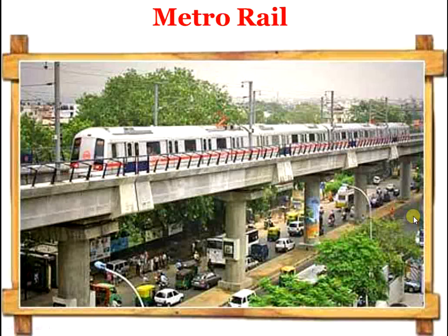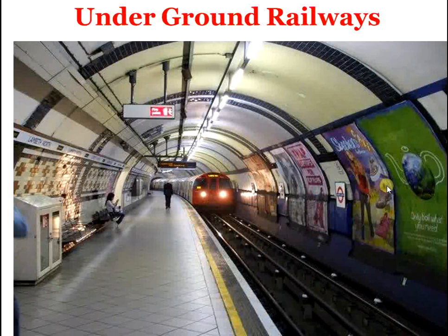The first metro in India was built in Delhi. Next is Kolkata, next Bangalore, and in Maharashtra, 3 to 4 metro cities have construction being done. And this is another photo of the underground railways. This type of railway is also known as the metro rail. In Delhi, the underground metro has been executed.